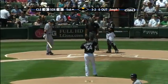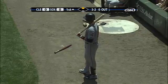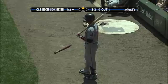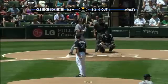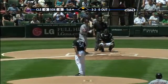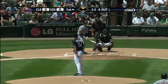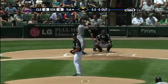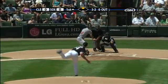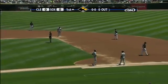And a full count. I'm going to keep the damage to a minimum right here. This is the man you want. No walks. Beckham well off the line at third. And the payoff pitch. So the first 2 men aboard.